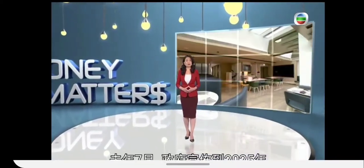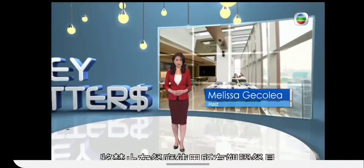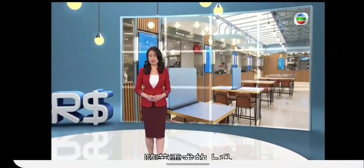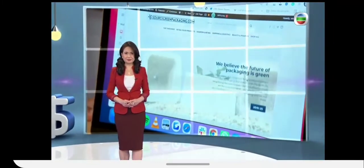Last July, the government announced it would ban all plastic cutlery in restaurants by 2025. This has led to a number of businesses switching to eco-friendly alternatives. With demand rising, green-conscious entrepreneurs are rushing to fill the gap.